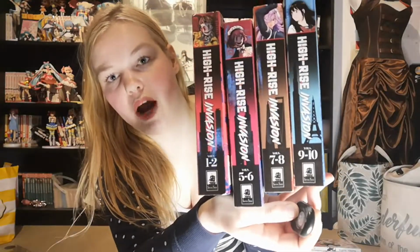Then for the final new manga of this month, it's actually another series I've read online. This one I fully finished online, and then I found out it had an anime, and I found out that it had an official English release, and I was ecstatic. So what I did is I got as many of the volumes as I could. Right now, these are the ones that have arrived.